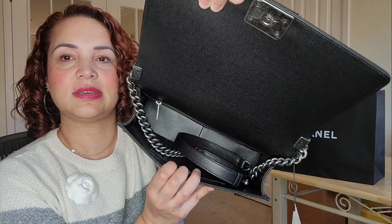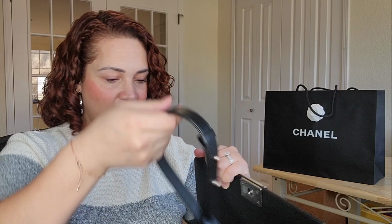I wish it was a little bit longer to wear crossbody. I don't love how it looks crossbody on me, maybe because I have big hips. I don't know. But this is it. It's super simple. It doesn't have anything.